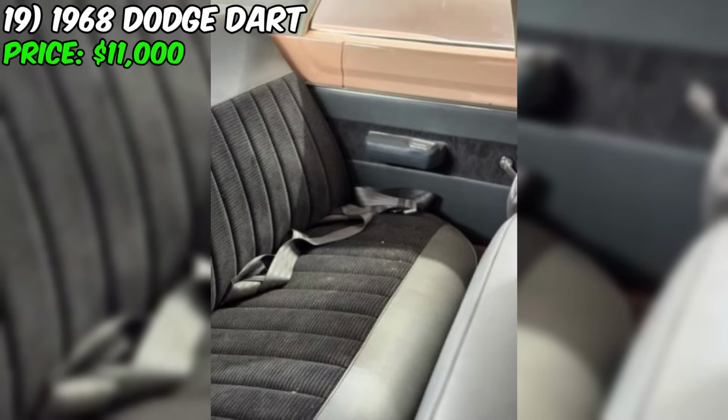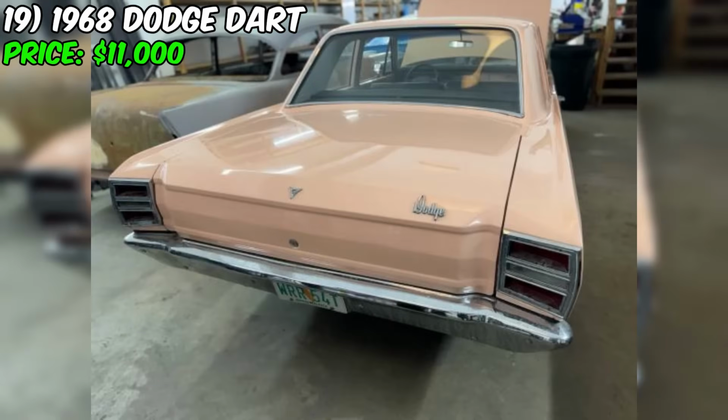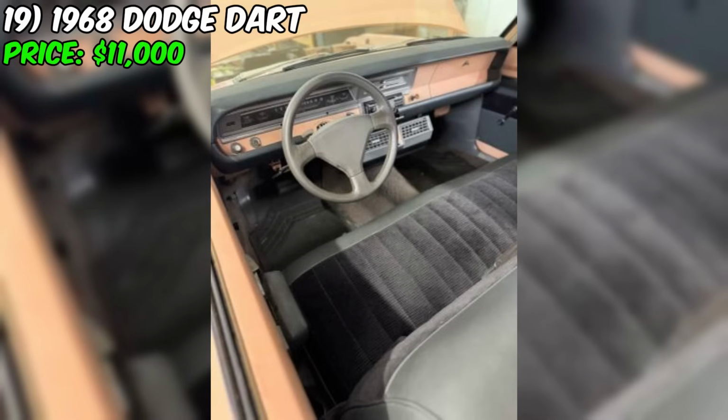But here's the catch. It's not currently running. But don't let that discourage you. The seller is already working on getting it back in action, starting with a fresh set of tires. Of course, after 25 years of hibernation, this Dart is going to need some TLC, but that's all part of the fun, right? Getting your hands dirty, tinkering under the hood, and bringing a classic car back to life? It's what being a car enthusiast is all about.